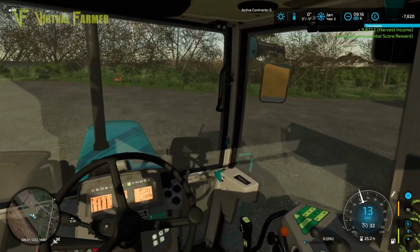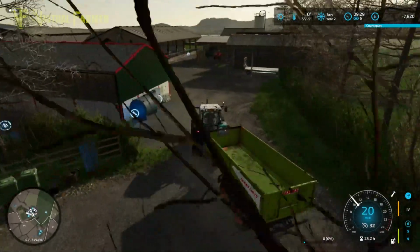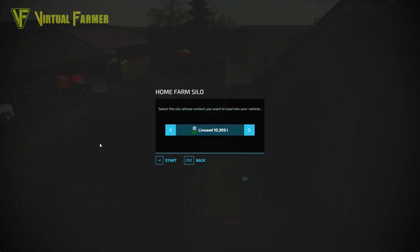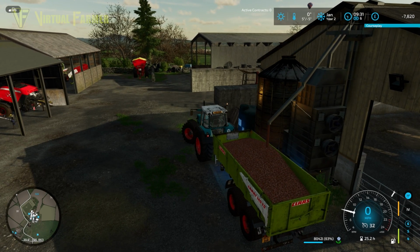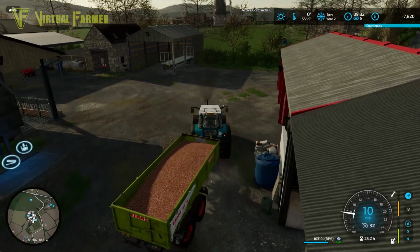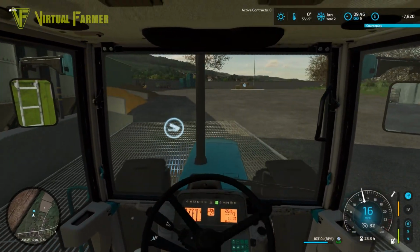Fantastic. Right. Let's head back up to the main farm and refill for one final time. So there should be about 10,000 litres left in our store. Pull this under and refill. 10,309 litres. I think this is going to give us just over £8,000. That should result in us being a little bit into the positive before we start trying to go and sell these silage bales.